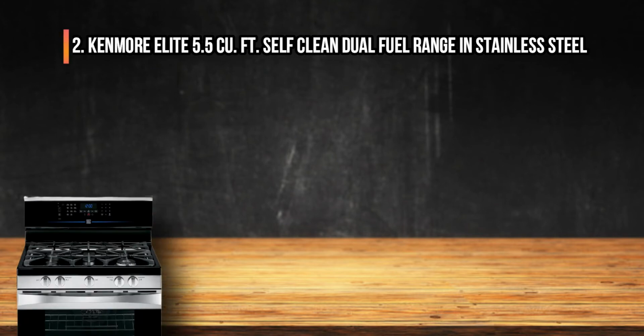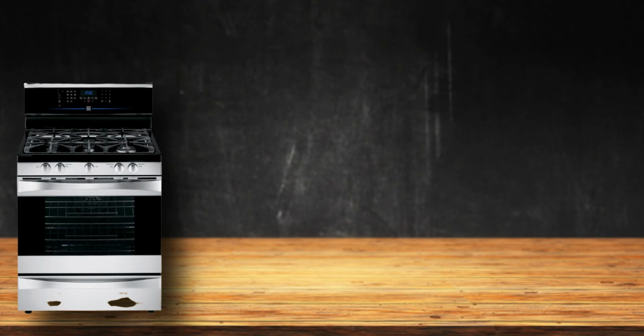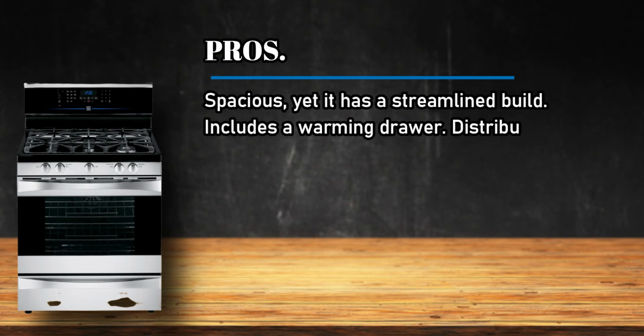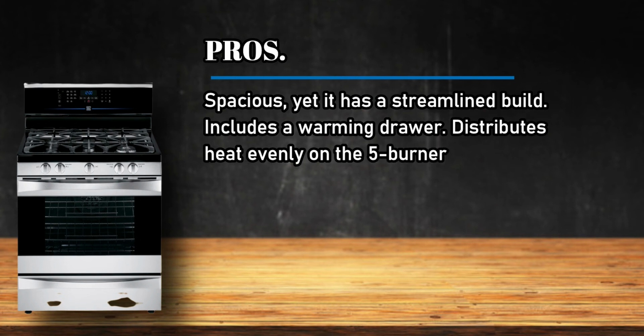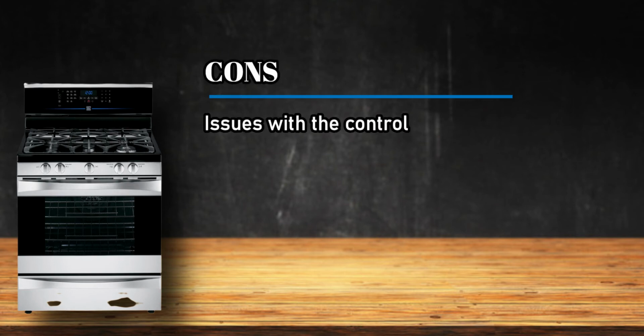At number 2. Kenmore Elite 5.5 cubic feet self-clean dual fuel range in stainless steel. Pros: spacious, yet it has a streamlined build. Includes a warming drawer. Distributes heat evenly on the 5-burner cooktop and in the oven. Cons: issues with the control panel malfunctioning have been reported.